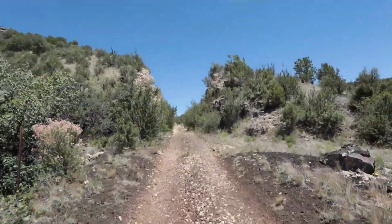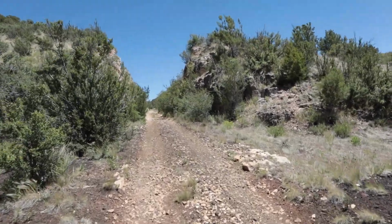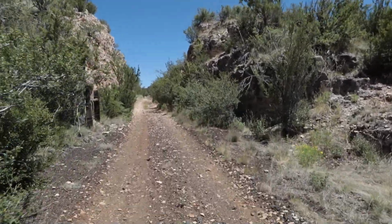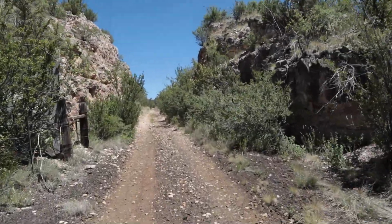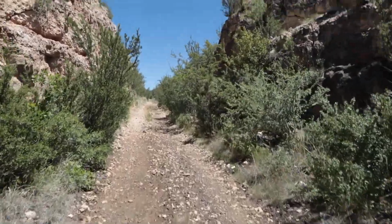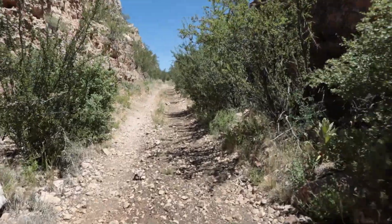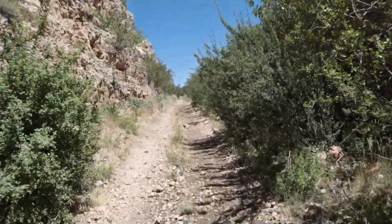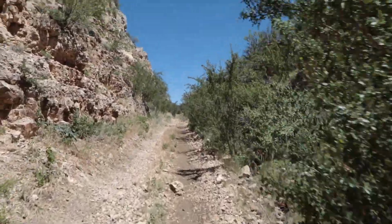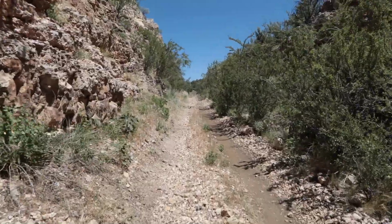We got this last big cut here before the tunnel. And then the railroad kind of hugs the side of the mountain again. Or side of the canyon, rather. And then after a right turn and a left turn, we'll be seeing the tunnel. So I'm going to keep rolling ahead here, guys, and I'll see you up here in a minute.